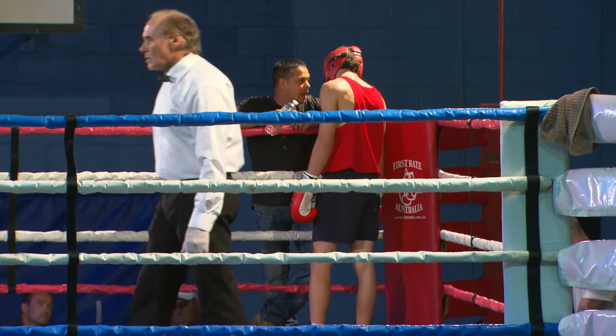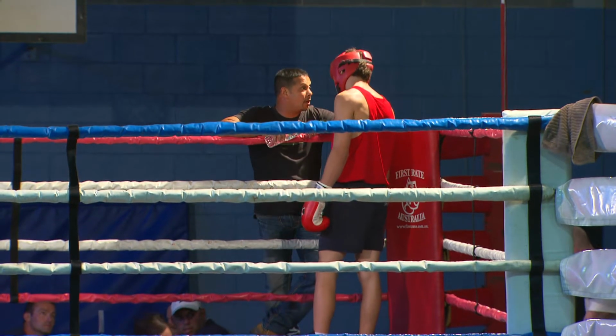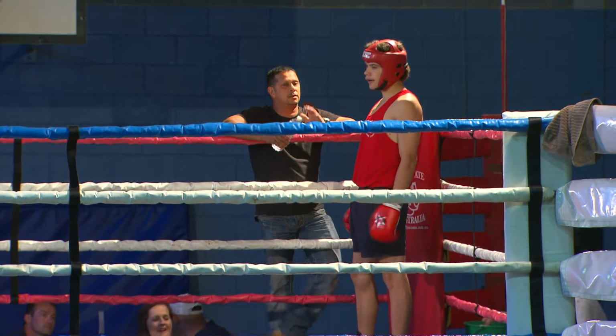And his opponent, fighting out of the red corner, trained by Nick Lundh. Official weight, 58 kilograms. Please welcome Lachlan Clavant.